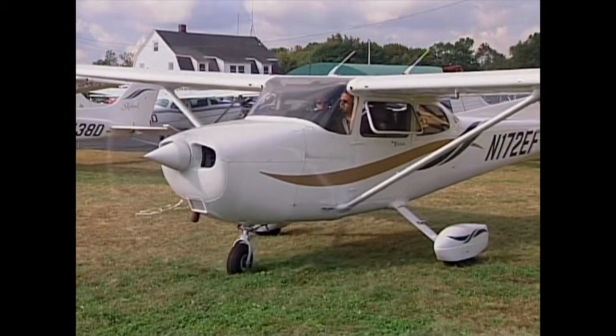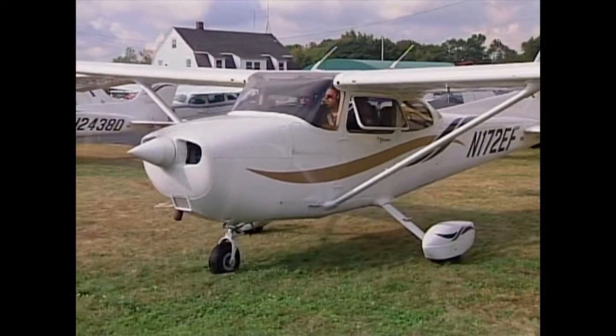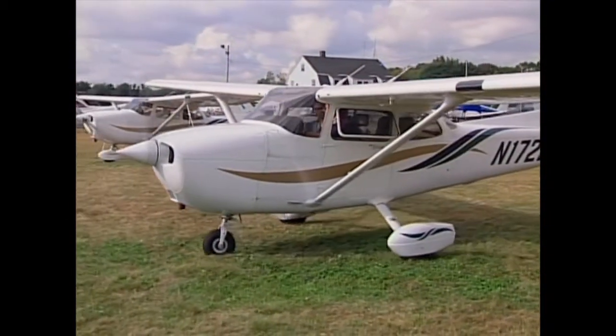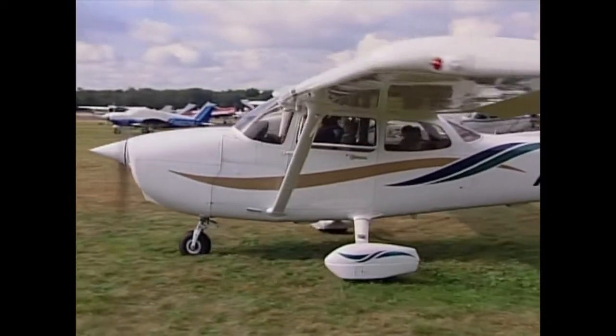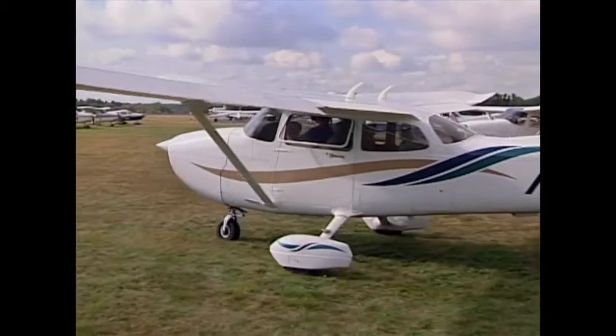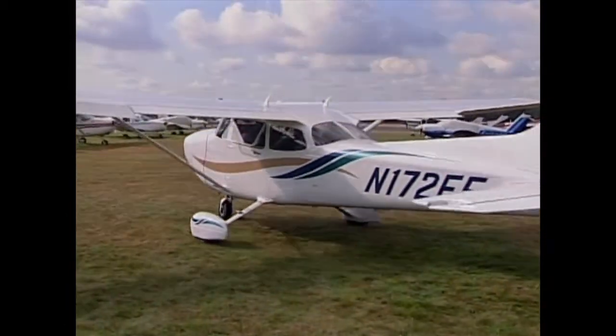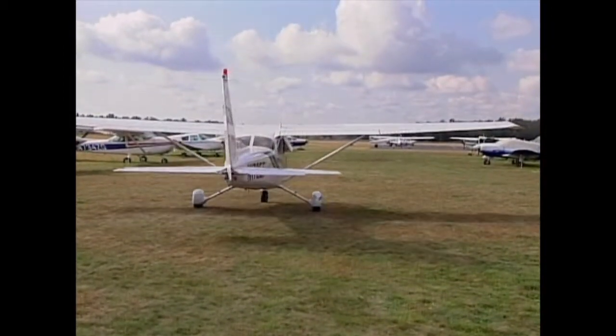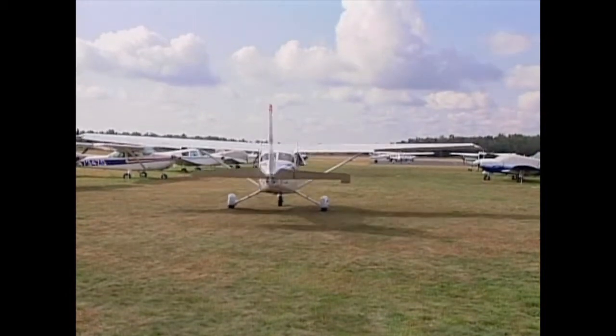A good instructor can teach you all sorts of operating tips to help you make better approaches, manage short or soft field operations, and set the aircraft up for IFR approaches. Often, they can recommend the exact speeds, flap, and power settings for your airplane.